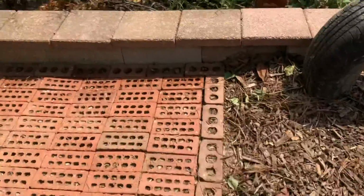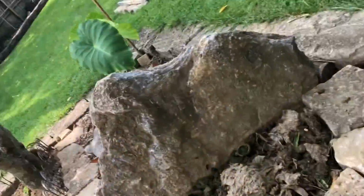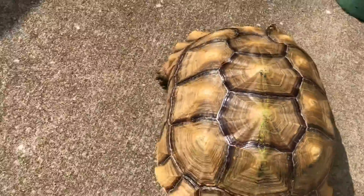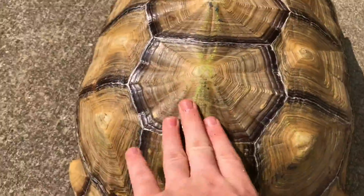But yeah, we're also going to do something that I haven't been doing, but I need to do it. Look at Buttercup's shell here. You see that right there? That's paint from that right there. And we're gonna try to wipe that off. So let's do it.